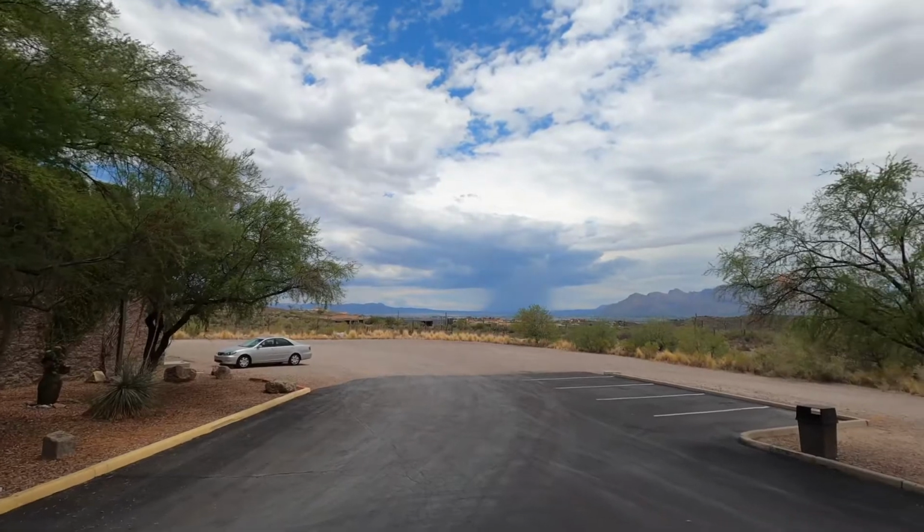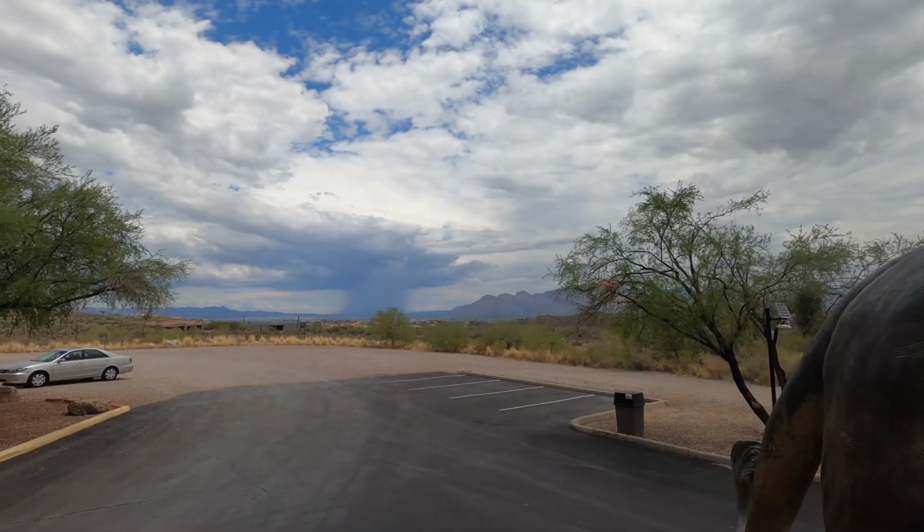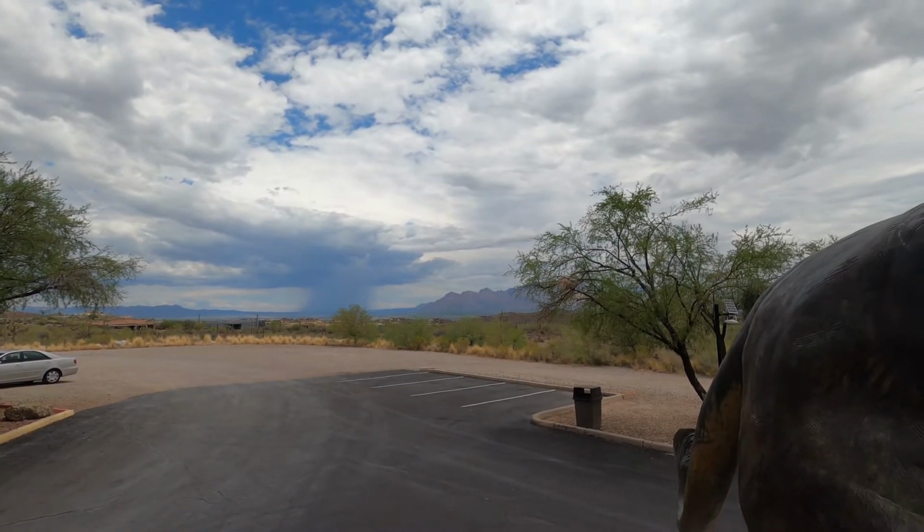I love how the museum overlooks the complete city of Tucson as well. As you can see right over there, monsoons are starting today. We get the scattered showers in select areas, and it goes on for about the entire month.